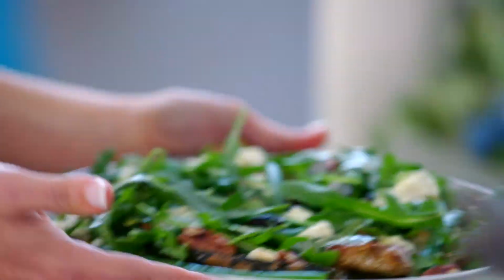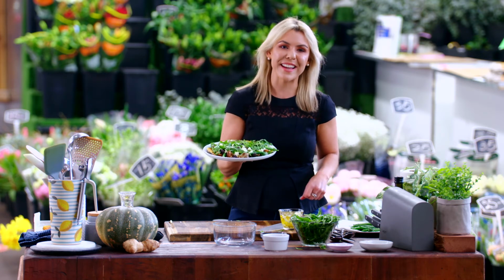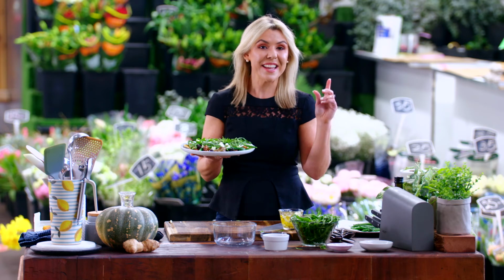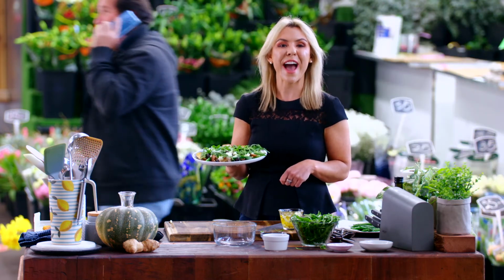Well, here's my sweet tooth salad with Australian pumpkin, pecans, prunes, and Fabian's green beans from the Lockyer Valley in sunny Queensland. Give this salad a go. I reckon you'll love it, particularly if you have a sweet tooth.